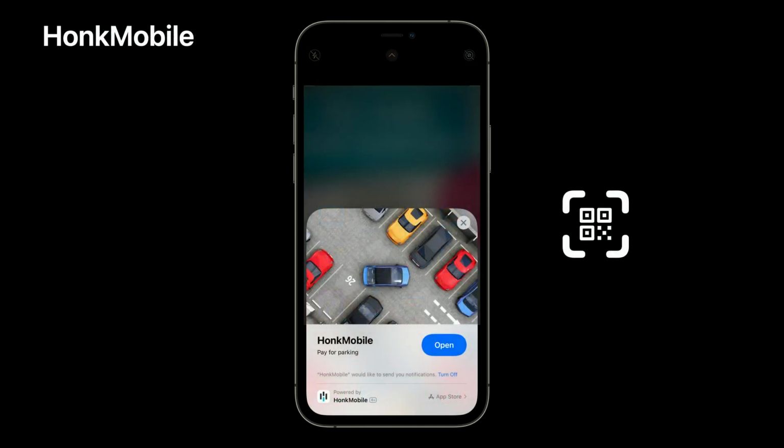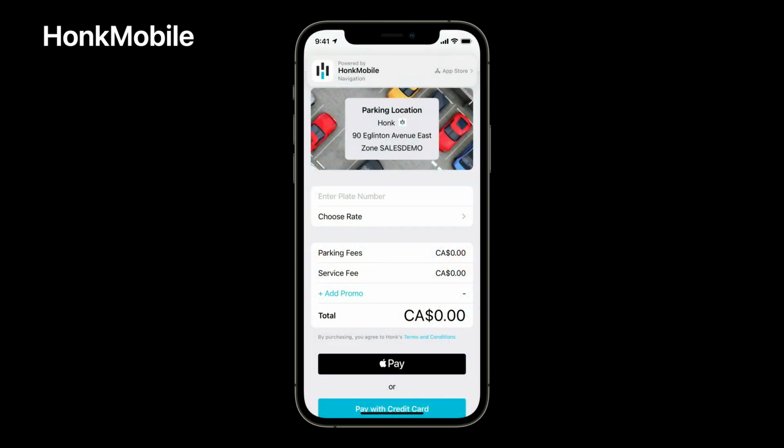Honk created the app clip for touchless payment for parking. All I needed to do is scan the QR code attached at the parking lot. With one tap, I can open the app clip and pay with Apple Pay.